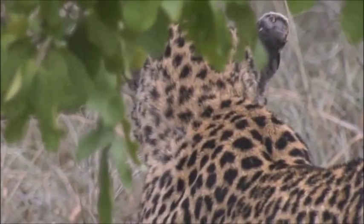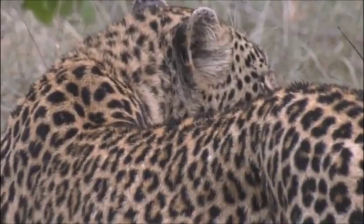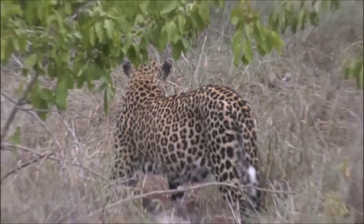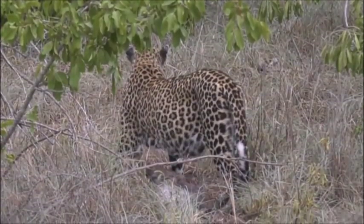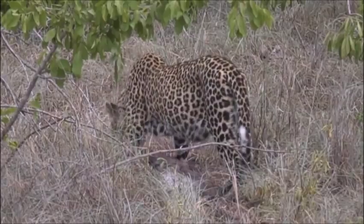I can hear another vehicle approaching in the distance. We do have traversing rights with other vehicles here, so someone else is probably interested to come and show his guests what we have, because this is fantastic stuff. The Sabi Sands in South Africa is one of the best places in Africa to view leopards.